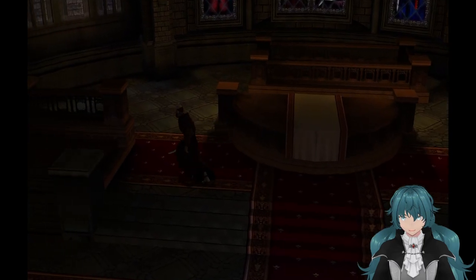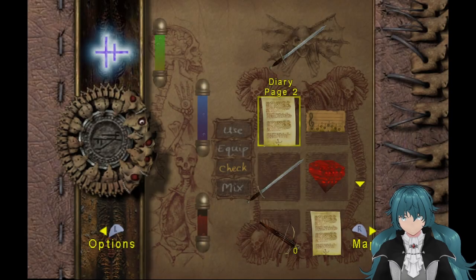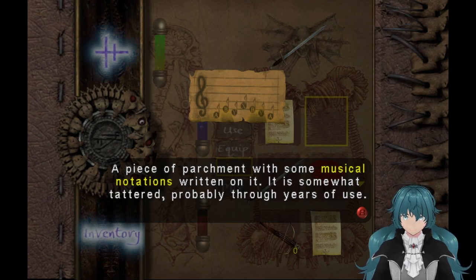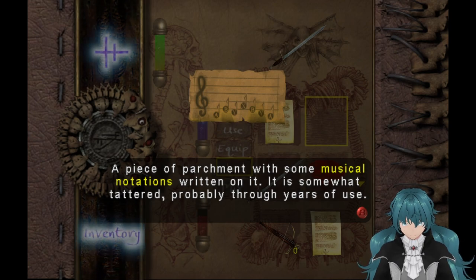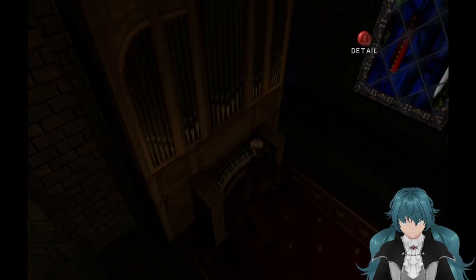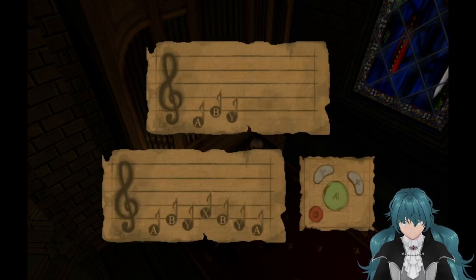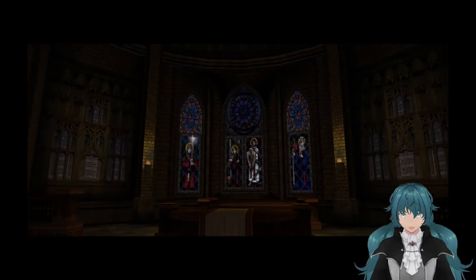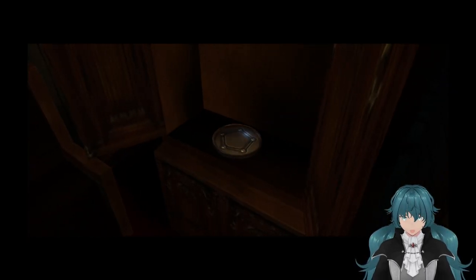Let's take a look at the music, actually. Oh, that's cool. Paul's jamming out, man. Oh, hell yeah.